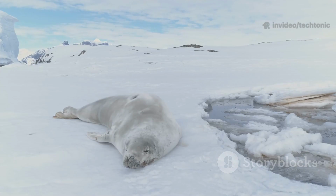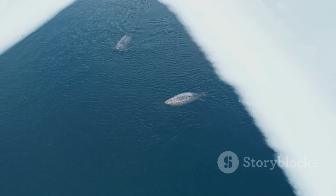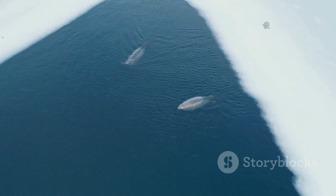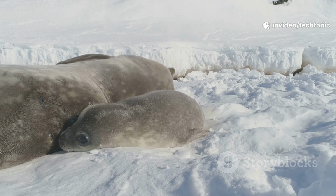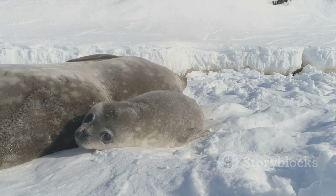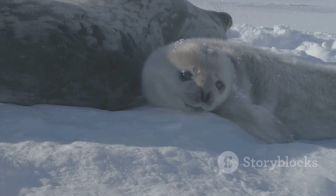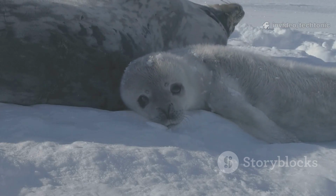The life cycle of a leopard seal begins on the vast floating pack ice. Mating typically occurs in the water between November and March. After a gestation period of about 8 to 9 months, a pregnant female will haul herself out onto a stable ice floe to give birth to a single pup. A newborn pup is already quite large, measuring about 1.5 meters long and weighing around 35 kilograms.